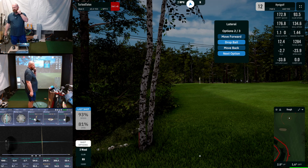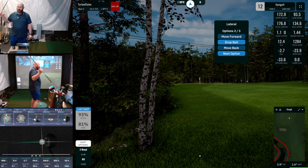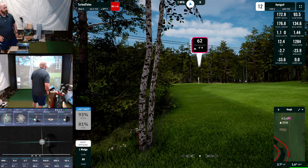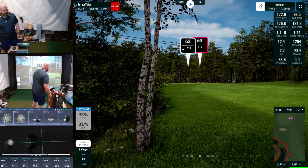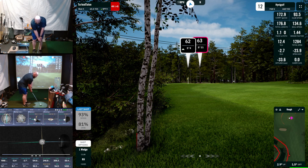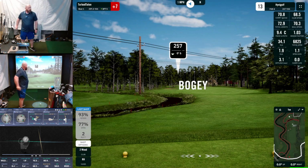Slightly over the top with a slightly closed face, like maybe not even at all, off the top, gave us 35 yards offline to the left. Yep. So another penalty. Luckily for water, it's only one stroke. Not quite as heartbreaking. That really stinks.